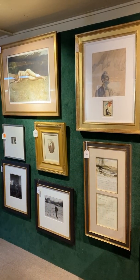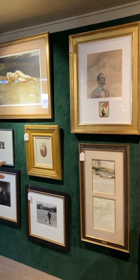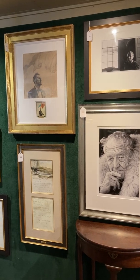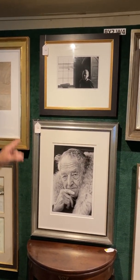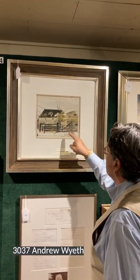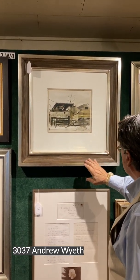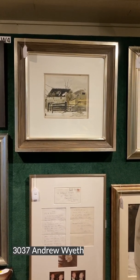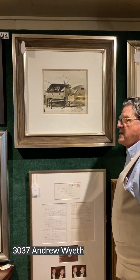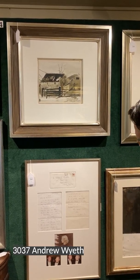Along with the N.C. Wyeth, we also have a wonderful collection of historical photographs of the Wyeths. We have a wonderful illustrated letter by Andy, a great photograph of Andy by a famous photographer, many of those, and another major painting by Andrew Wyeth of the farm in the snow. Again, outstandingly framed, silver leaf liner, linen mat, silver leaf, and striated wood in here. Outstanding piece right there. That should be in the $40,000 to $60,000 range. And that's lot 37. These are, again, all from the Haynes private collection.